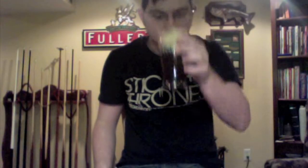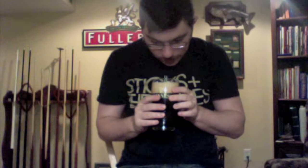Okay. What you get is a very... It's not dark. It's not black. I don't know if that shows up very well. It's like this dark mahogany color, dark ruby mahogany color. Mahogany. The head is that off-white tan looking kind of a color.